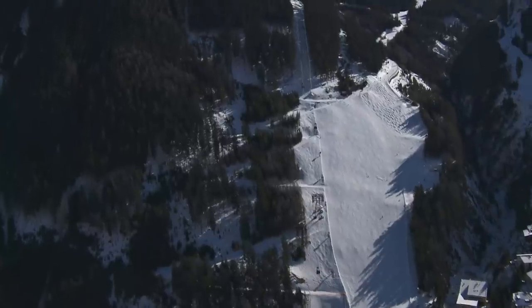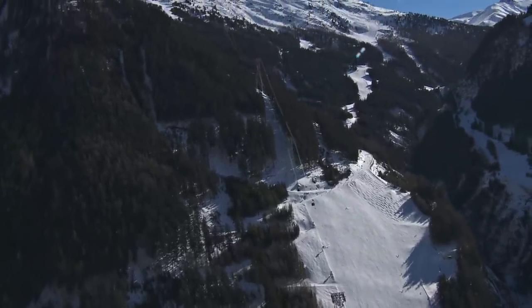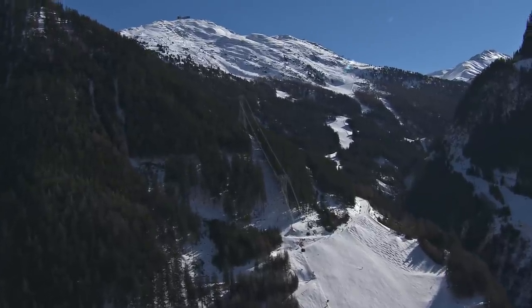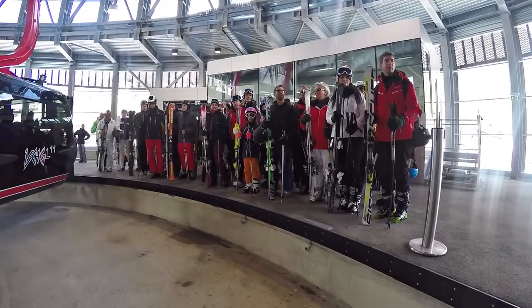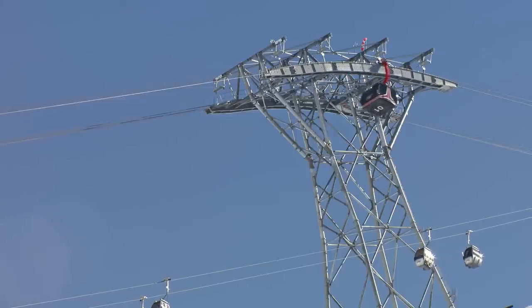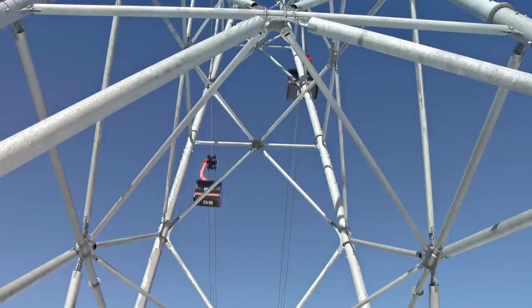Impressive fact: the cable car overcomes 1251 meters of altitude. That equals the biggest difference in altitude for a three-rope cable car worldwide. Each of the 31 gondolas in typical Ischgl design fits 28 persons. The height of the pillars is between 23.5 and 60 meters.